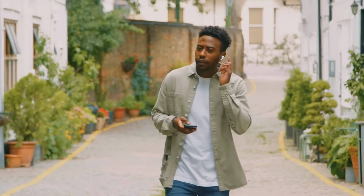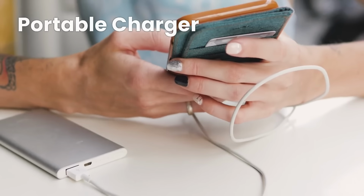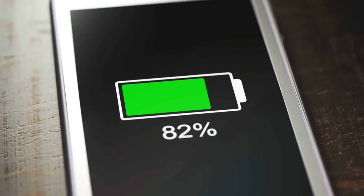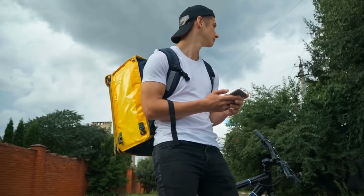Whether you're sweating it out in the gym or taking a leisurely stroll, wireless earbuds are the perfect musical companion for your adventures. 2. Portable charger, power on the go. The dreaded low battery anxiety is now a thing of the past with a high-capacity portable charger in your backpack. Keep all your essential gadgets, like smartphones and tablets, fully charged throughout the day.